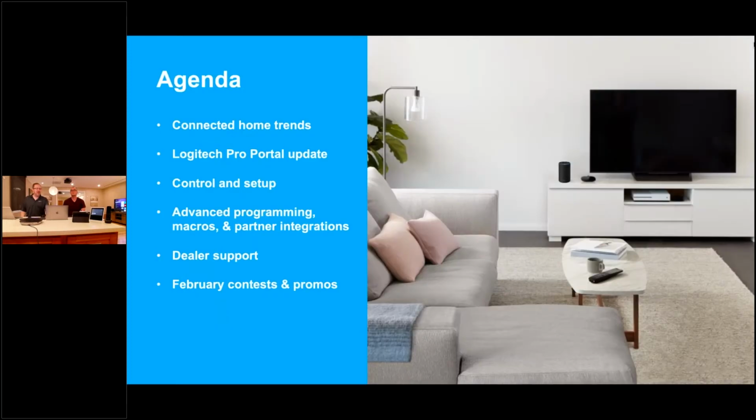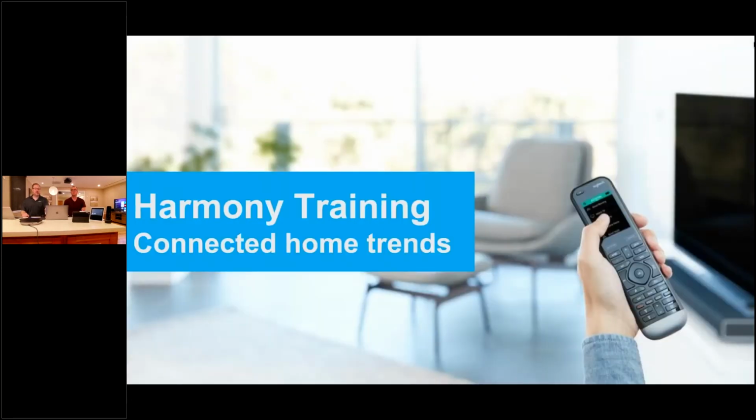So with that being said, we're going to run through quite a few different things in here. We will start with a few numbers. These are numbers that the dealers usually like to see, just to get a broad spectrum of what Harmony does. And then right from there, we'll go into the Pro Portal update, run through all of that live, do some control and setup, some advanced programming. We've built some really cool macros and some different things that, again, we were told this wanted to be a little bit more advanced. And then we'll walk into some of the dealer support options that you have as well, and then we'll go from there. So let's start with some connected home trends.